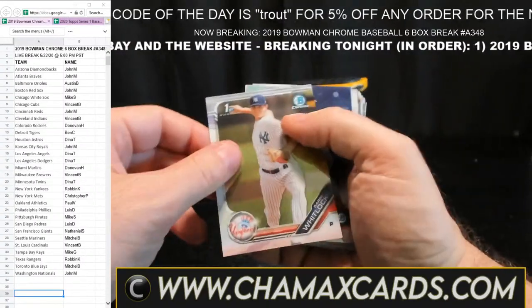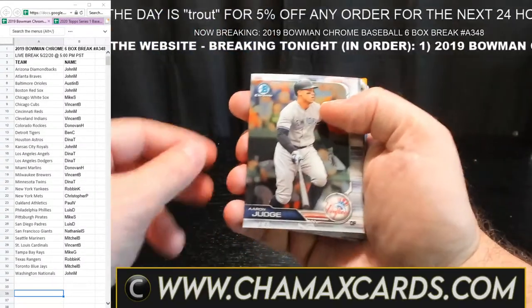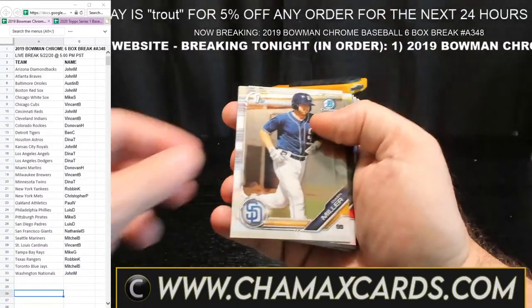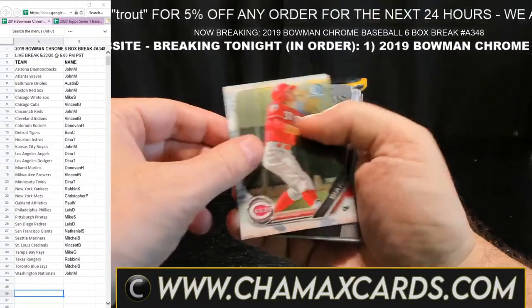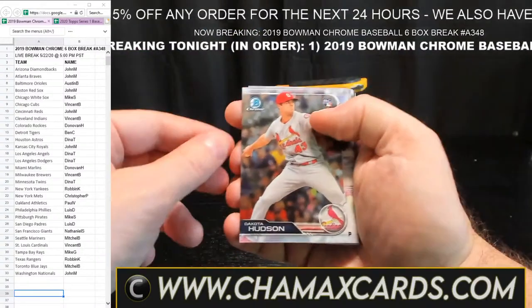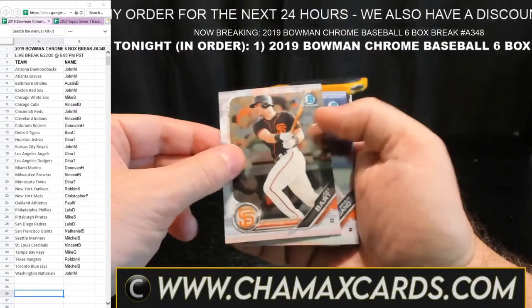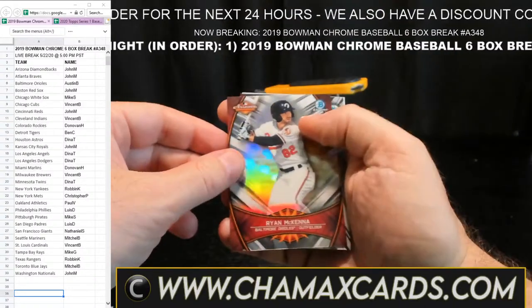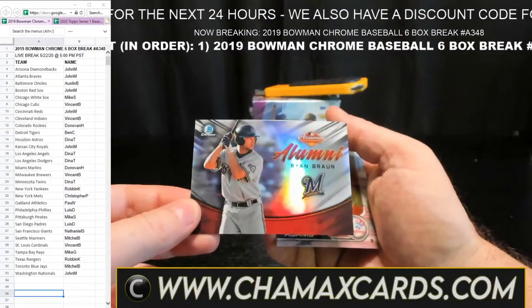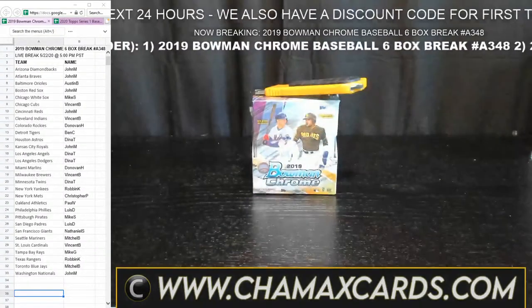Jimenez for Toronto. Whitlock for Yankees. Andrew Kizner for Cardinals. Miller for San Diego. Wander Franco for Tampa Bay. Hudson for the Cardinals. De Los Santos for Philadelphia. Ryan McKenna for the Orioles. We have Ryan Braun, alumni card for Milwaukee. And Chance Adams for the Yankees.